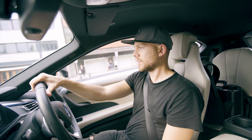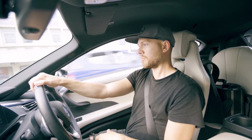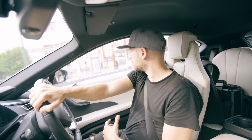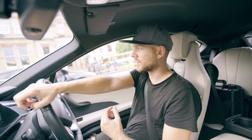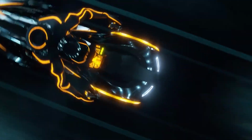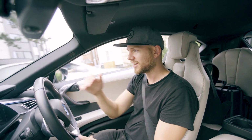Obviously in the back there's only a 1.5 litre 3-cylinder turbo engine, which shouldn't sound good, and it doesn't sound good on idle. On idle this just sounds like a diesel boat or something, but when you've got your foot down it sounds amazing. It's all synthesized, but in a really different way. It sounds electric. You know those motorbikes in Tron? It sounds like a Tron bike when you put your foot down, and that's really cool.